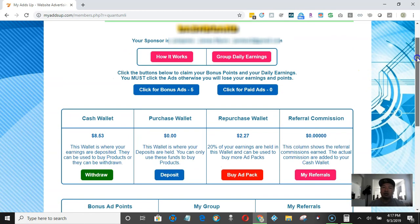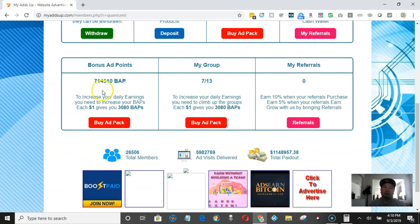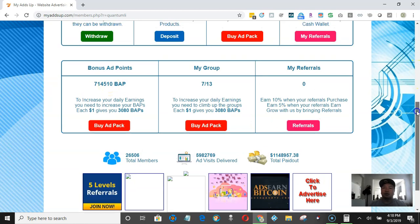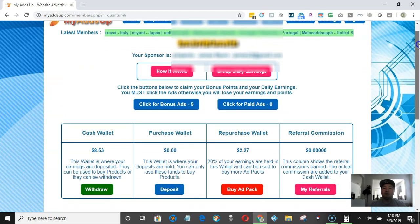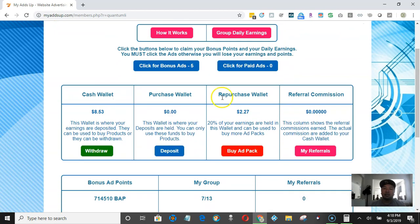I just wanted to show you that you do have this bonus ad, 5 bonus ads, which I think it's 50 points that'll be added back to your bonus ad points bucket, or you consider a bucket. But what you would do then, if you want to compound within the system or repurchase, is you click on this buy ad pack.